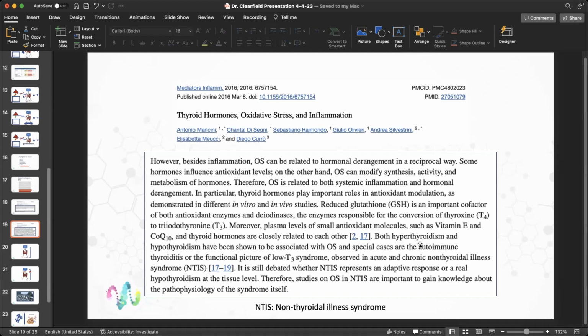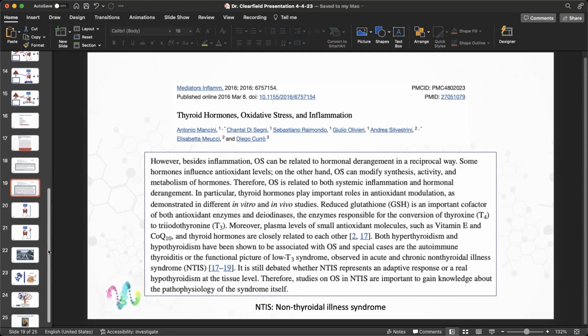All right. Both hyper and hypothyroidism have been shown to be associated with the oxidative stress model. In special cases are the autoimmune thyroiditis or the functional picture of low T3 syndrome. I about fell out of my chair when I read this the other day. Somebody in 2016, not in the functional medicine world, had to say functional picture of low T3 syndrome, observed in acute and chronic non-thyroidal illness syndrome. All right. So this is a viewpoint that if you understand the peripheral resistance viewpoint to hypothyroidism, right, what you're left with is a gold mine for your patients.